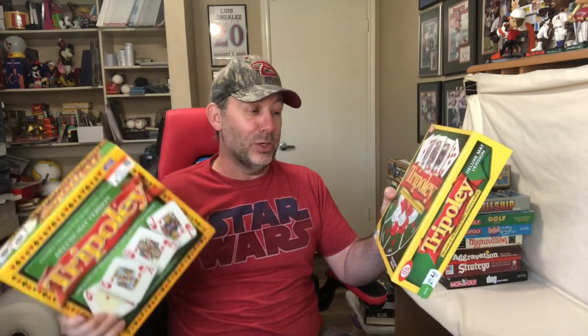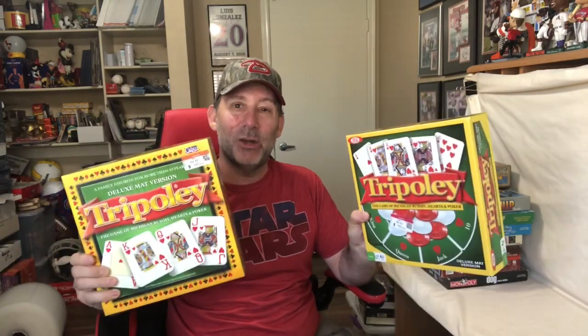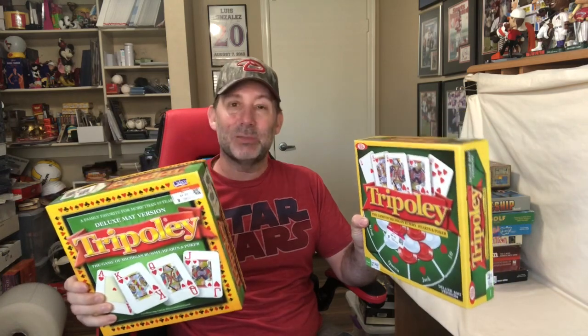These are Tripoli. It's the game of Michigan Rummy, Hearts, and Poker. And this is just their standard version. It has the deluxe mat. I like to find the turntable Tripoli games. And generally around Christmas time, those sell like crazy. I think last year I sold probably a dozen of those turntable games. I was finding them, it seemed like, every week.